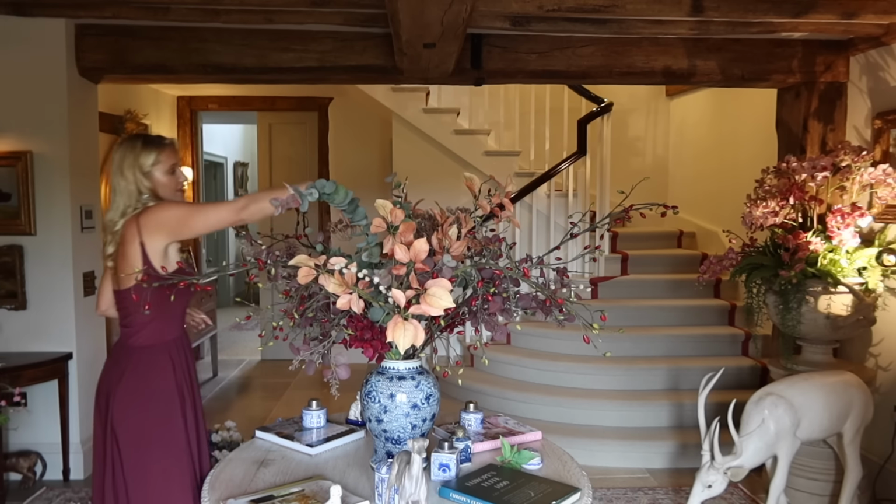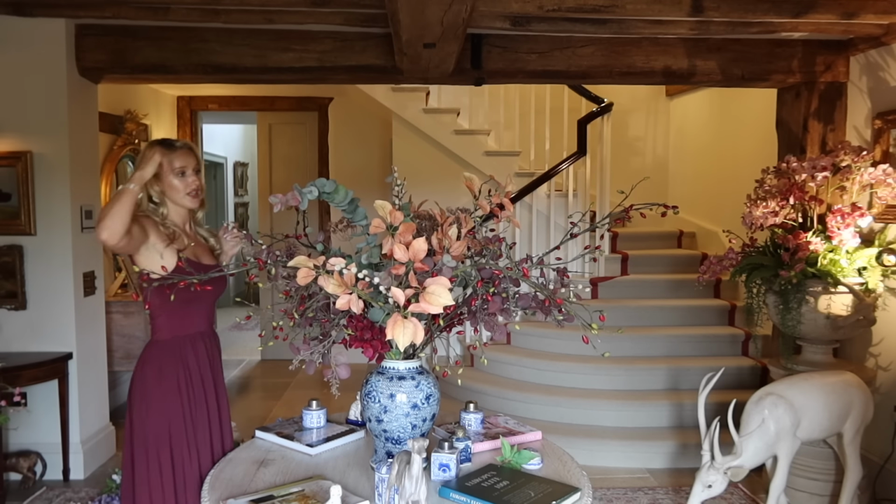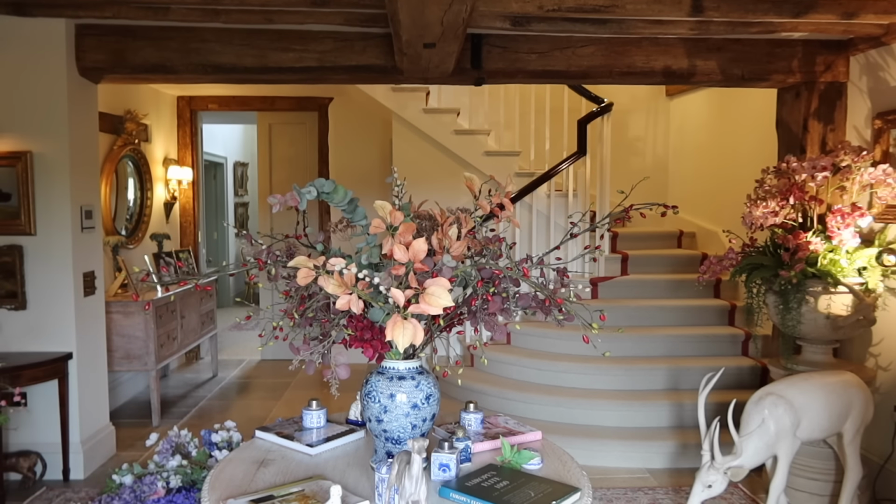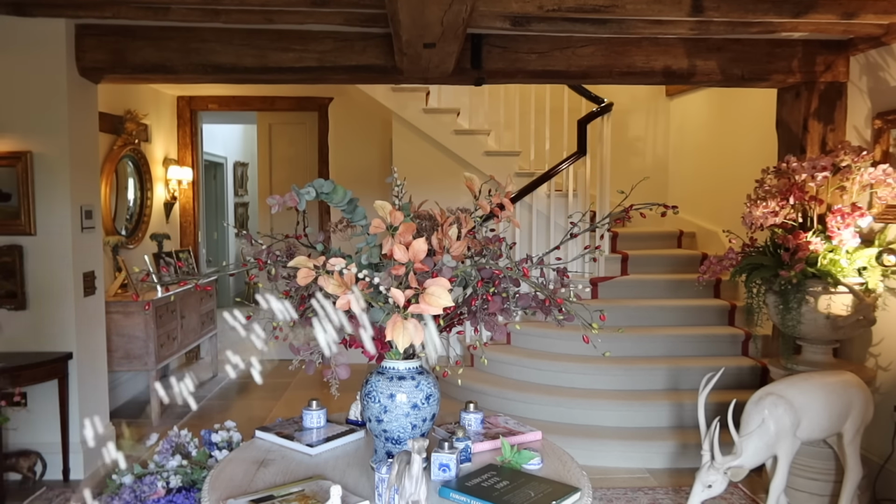Right. Going in there, and I need one more. Yes, perfect. That's going to go that side there for that fabulous eucalyptus. And then I have got these gorgeous little white berries. I don't know whether they're more Christmas.